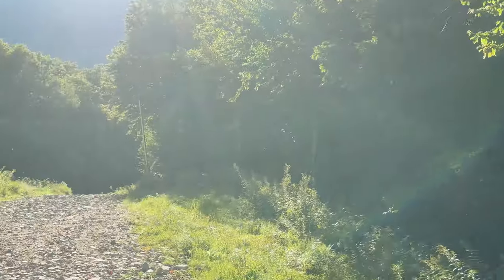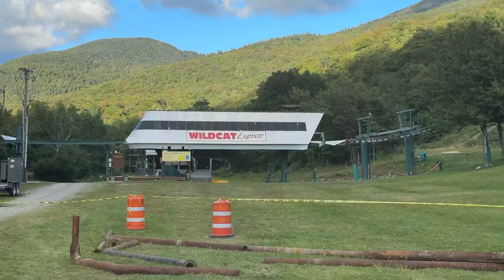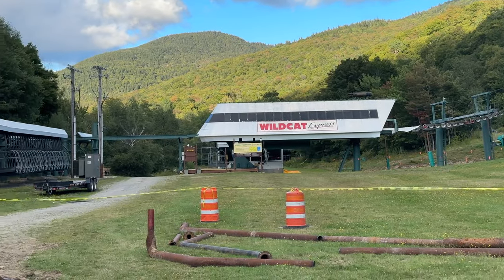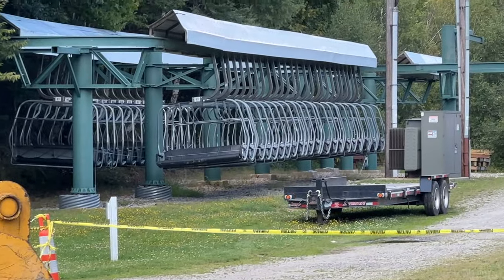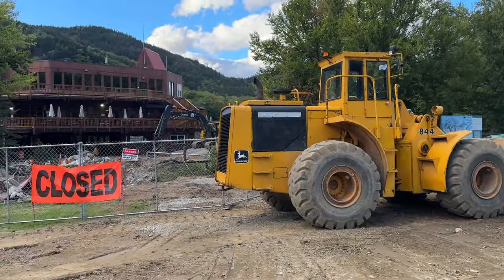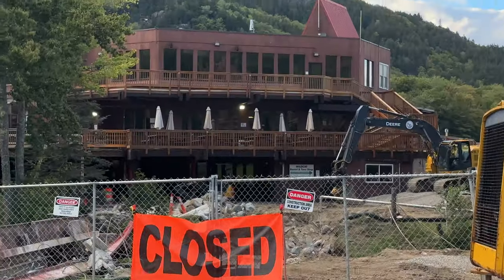I'm still going. The high-speed quad, I would guess. Wildcat Express. Extra chairs, doesn't that look cool? Then over here, it looks like they're doing some work on their base lodge, which looks like fun.